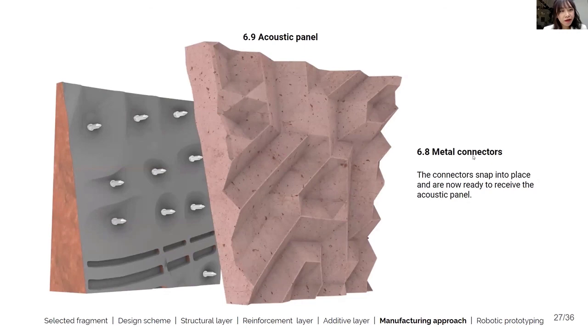Maybe you can look into it. I can share you a link about the ant pattern, how ants create their underground structure. I can share it in the chat.